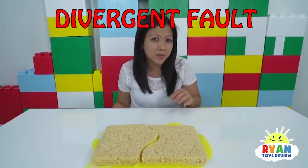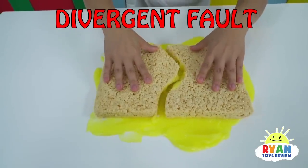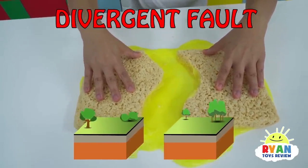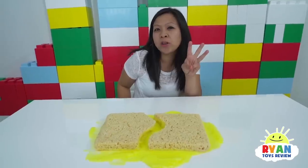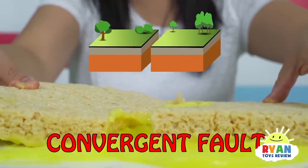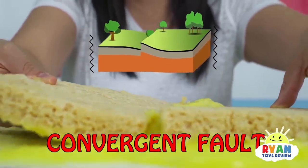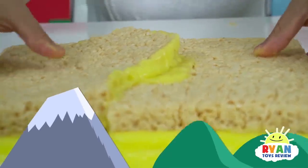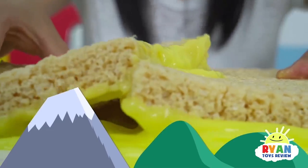The second type of fault is called a divergent fault. This means that the plates pull away from each other, look. And the third type of fault is called a convergent fault. This means that the two plates push together, whoa. This is how mountains and hills happen. So those are the three kinds of faults that cause earthquakes.